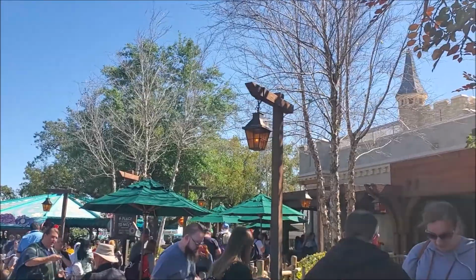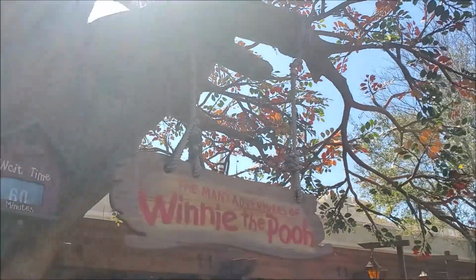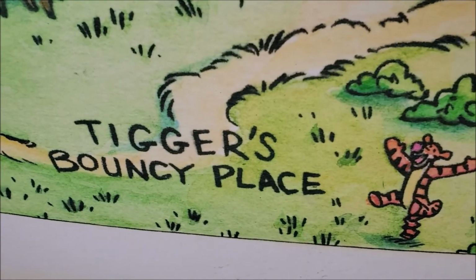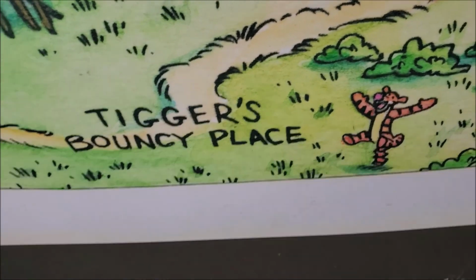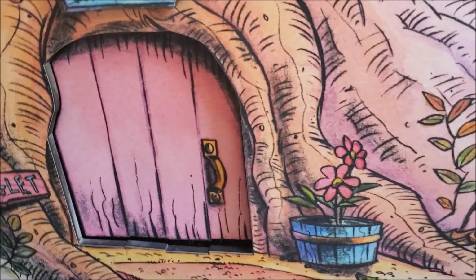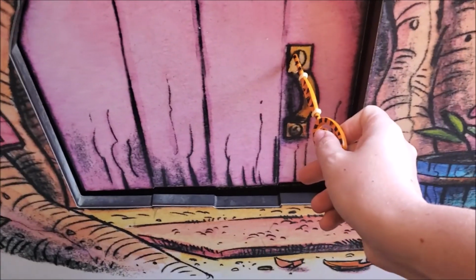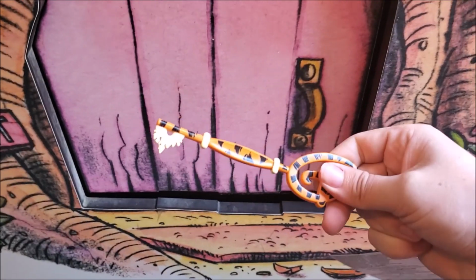So now that we've met Pooh and Tigger, let's go ride the Mini Adventures of Winnie the Pooh! There's Tigger's bouncy place. Oh, there's a door. Let's see if our key works. Oh, no. It doesn't fit. Man.